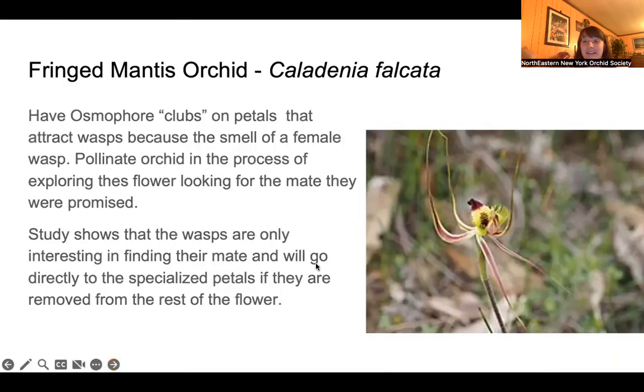Kind of going into the insects now. The fringed mantis orchid is pretty cool. This guy looks really alien. I can definitely see the resemblance to a mantis with the really long legs. What's really neat about these is they have these osmophore clubs on the petals. So osmophores are basically specialized little structures, and I would say they look kind of like a golf tee.